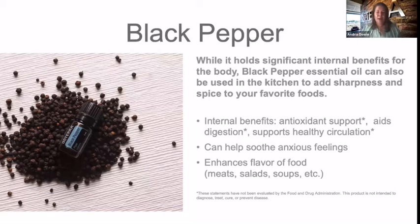Black pepper oil can be strong though, okay? So first try dipping a toothpick into the black pepper essential oil bottle and then stir that toothpick into other ingredients. Using a full drop of pepper oil could be overpowering. So remember, you can always add more oil, but you can't take it out once you've added it.